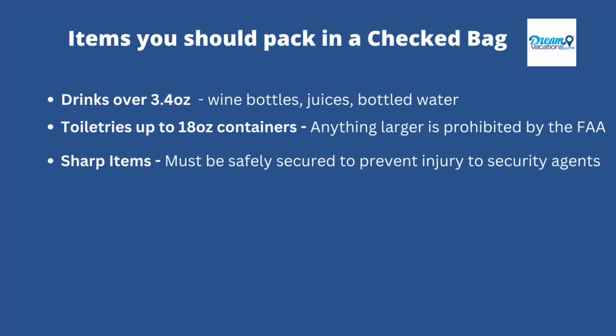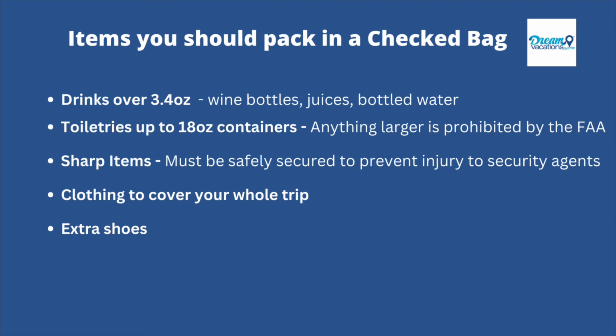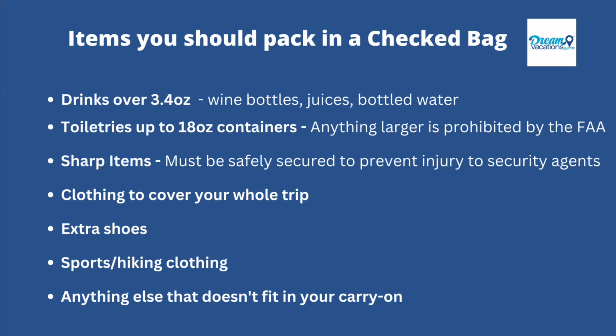Sharp items. They must be safely secured so the security agents don't accidentally get injured while performing searches. Clothing to cover your whole trip. Extra shoes because they're bulky and you won't need them during the flight. Sports or hiking clothing, and anything else that doesn't fit in your carry-on luggage.